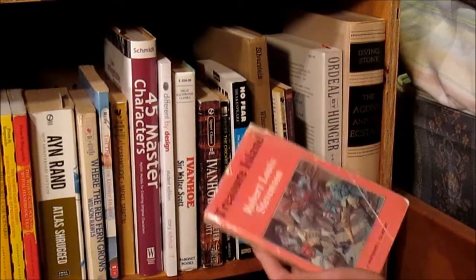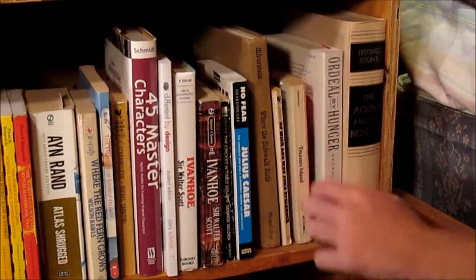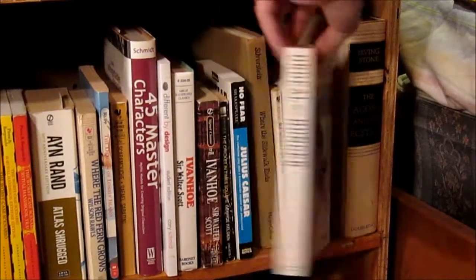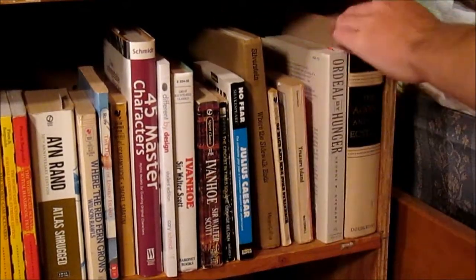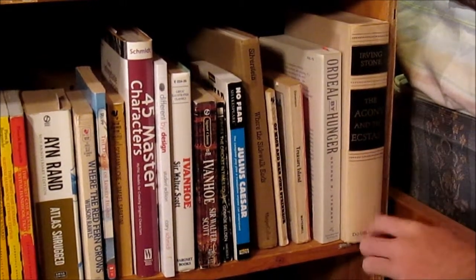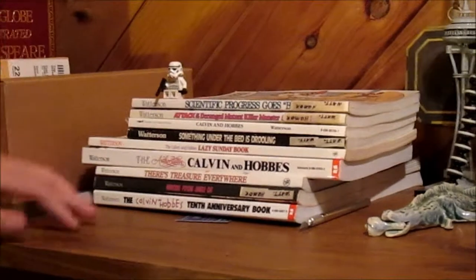Treasure Island, Robert Louis Stevenson. Ordeal by Hunger, The Story of the Donner Party. And last one on this shelf is Irving Stone, The Agony and the Ecstasy. We have one more shelf to do. Okay. Real quick, I forgot to mention these.